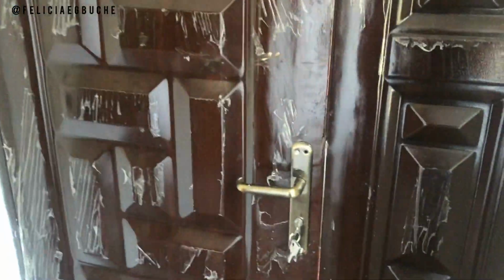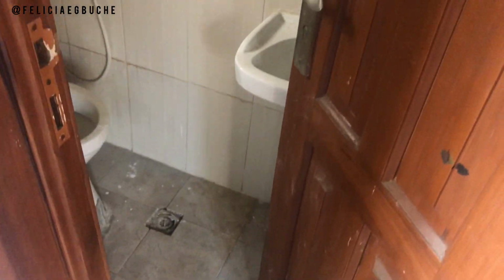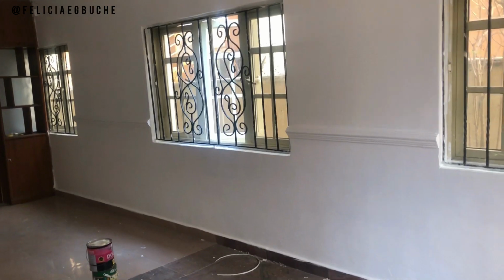So right from the door, all this nylon covering the door. So right from the door, this is the ante room. And then that's the visitor's toilet. Yeah, so cleaning is done. Then the sitting room will start looking white and clean.